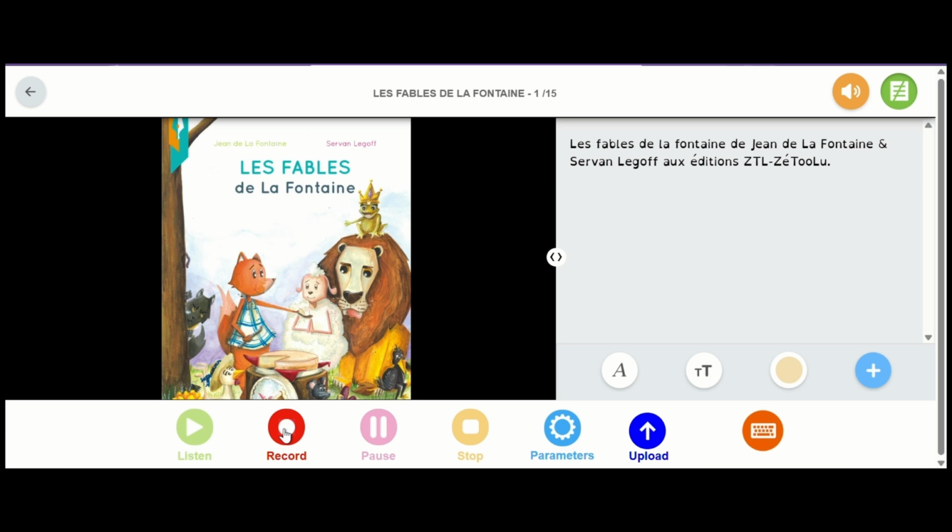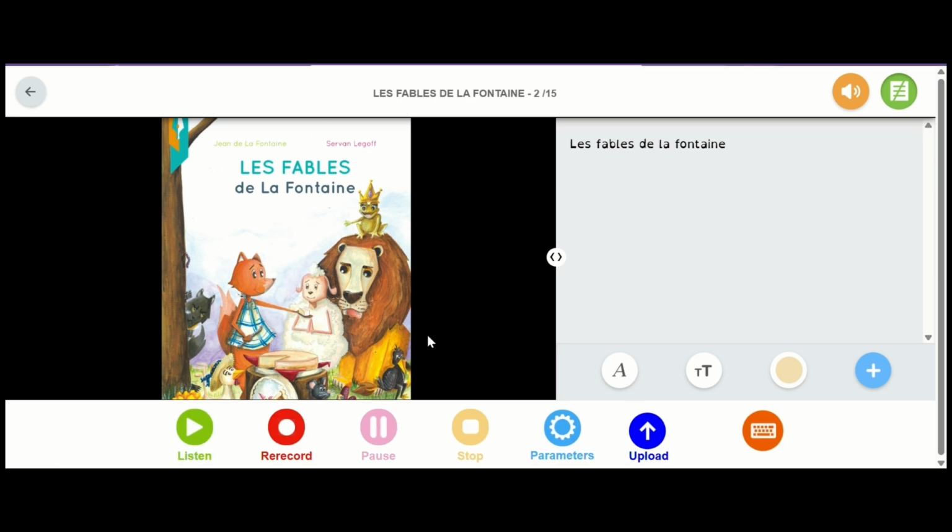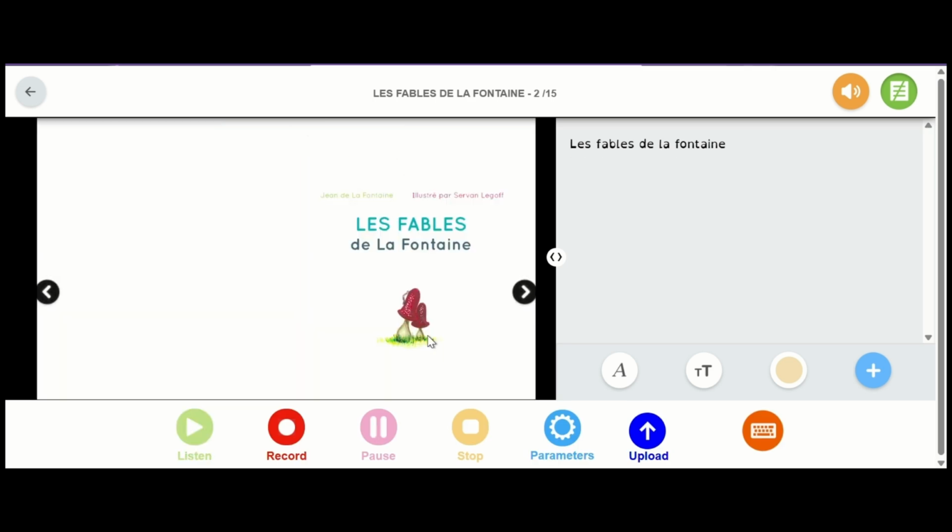So you have the record button, you click on it. Here you can see that it's recording. If it's a long page, right now it's of course just the cover, but if it's a long page, you can pause, take a breath and continue. And once you're done, you click stop. Here it's going to say compression, which means it's saving the audio. And you can go on to the next page.